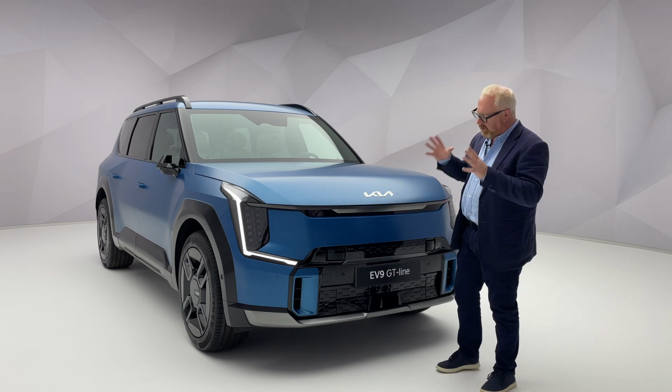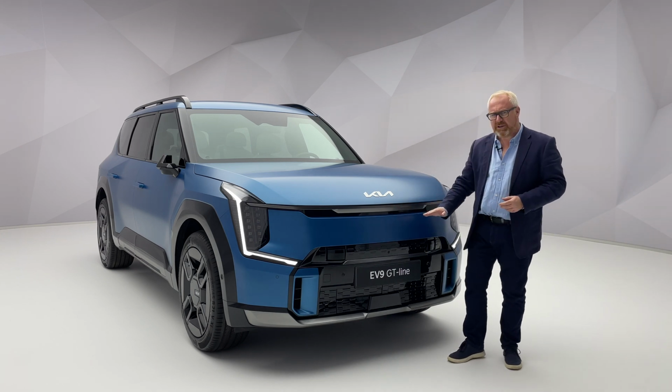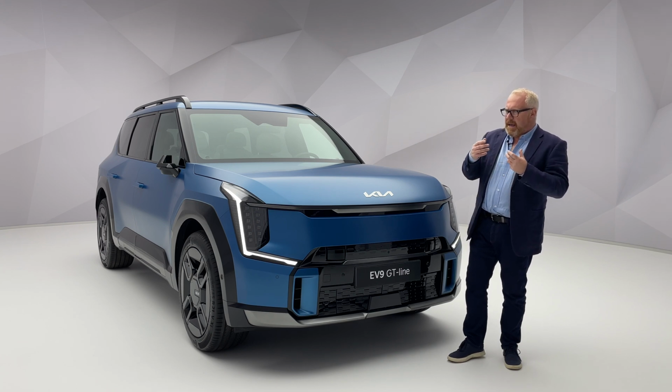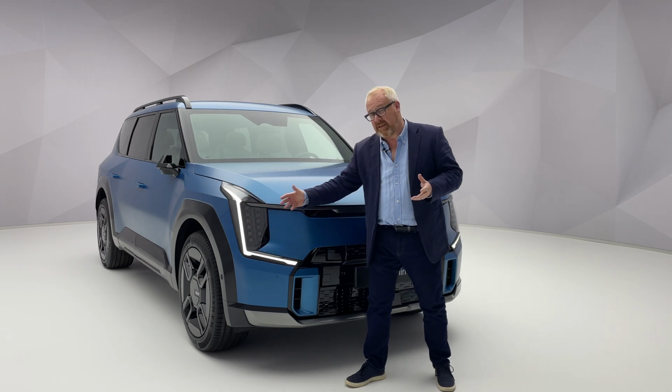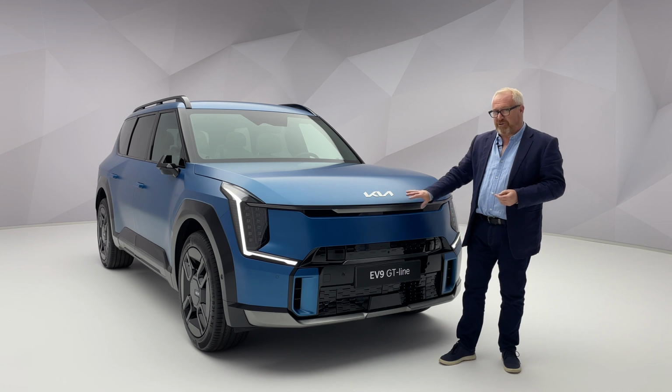And as I say, it's got its own real style about it. And I really like the blocky, edgy look to the car. As I say, it's not curvaceous and swoopy like the EV6. You can tell it's a Kia because there are lines on it that are very similar to things like the Niro, and obviously with the digital tiger nose at the front, but it treads its own path, and I really like that.